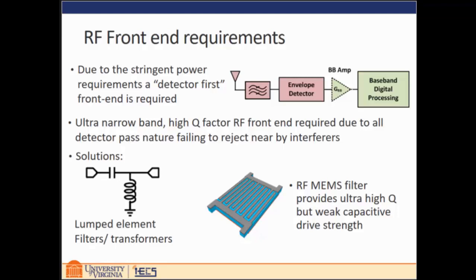The reason I mention input filtering especially is because the envelope detectors in CMOS are extremely wideband, and that's an issue if you're considering interferers. Whereas, for instance, our envelope detector has similar responsivity at 50 megahertz as it does at 1 gigahertz. So a signal at 915 megahertz getting through our detector is going to cause us some issues.